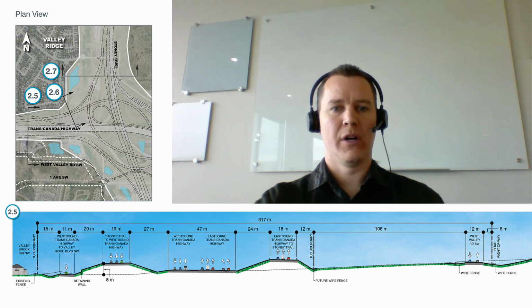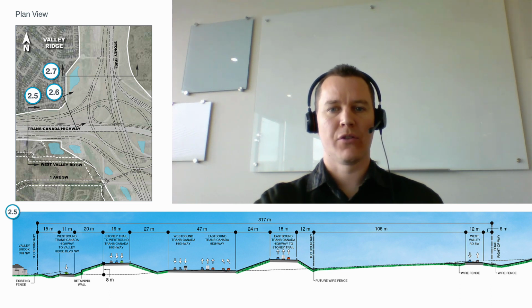Moving east of Valley Ridge Boulevard and approaching the Stony Trail interchange, Section 2.5 illustrates the new infrastructure in relation to Valley Brook Circle. One of the tough things about understanding a cross-section is figuring out how to think in 3D. It can be helpful to orient yourself using one or both ends of the section.